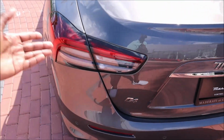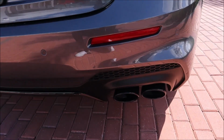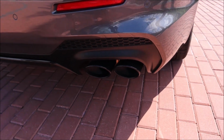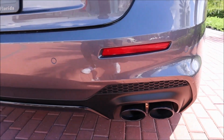So Q4 means all-wheel drive. All right, Maserati insignia and Ghibli there, the boomerang tails. And then in the rear, well, blacked out means gloss black rear diffuser and blacked out exhaust tips with the honeycomb grille. It just looks all good together. A lot of stuff that you guys are used to for the Maserati Ghibli.